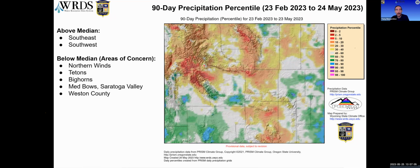And pushing the clock back to a 90-day or 3-month window, you can see parts of these showing up wet, where the recent precip is starting to influence even a 3-month depiction. Southwest is also on the wet side, but then we have the concerning area, which is much of the Northwest, the Bighorns down in Carbon and Albany County, and then parts of the Northeast, especially in eastern Weston County up here.